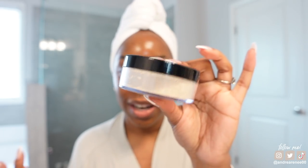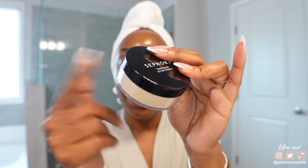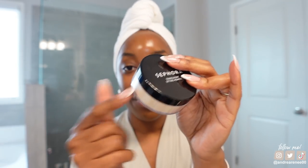And then, okay, I have a lot of setting powders in front of me because they are literally my favorites, you guys. They are my holy grail setting powders. So the first one I want to talk about is of course the Sephora translucent setting powder. Y'all know, well, not all of you, but a lot of you know, I have gone through several of these setting powders. Such a nice setting powder. It does not give flashback.